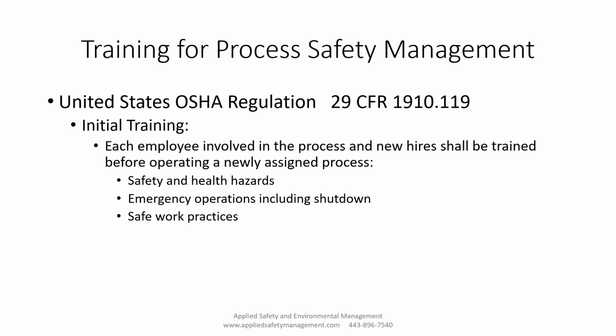So, let's talk about initial training. This is right from the CFR itself, so there's no original thought in this next sentence: each employee involved in the process and new hires shall be trained before operating a newly assigned process. To me, that sounds like any time you give anybody something new to do, you sit down and train them first.